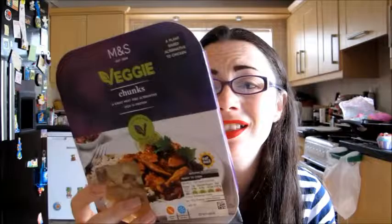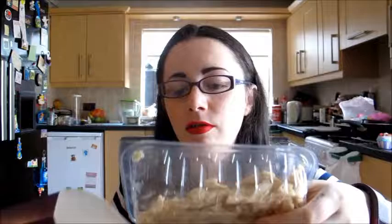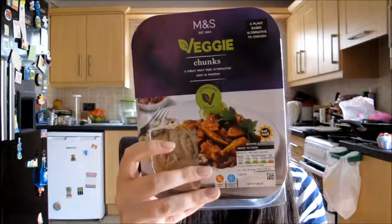Half a packet of this only has 86 calories, yet has 17 grams of protein. So hella good. And it has less than about half a gram of fat in half a packet. So this whole packet, all that chicken, which would definitely do me for two dinners, sometimes three dinners depending on my mood, would be about 170 calories, and then 17 and 17 is what, 34 grams of protein, and about one and a half grams of fat. So this stuff is friggin' amazing.